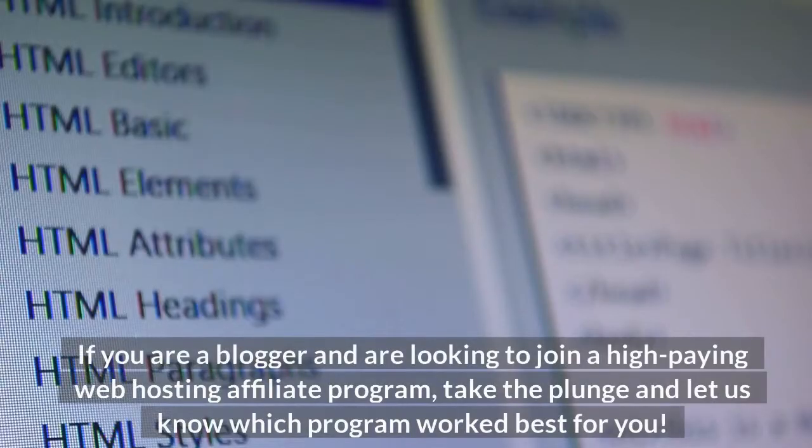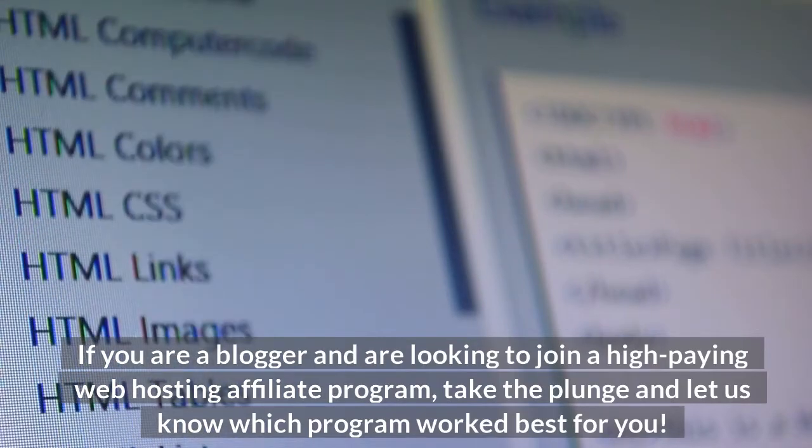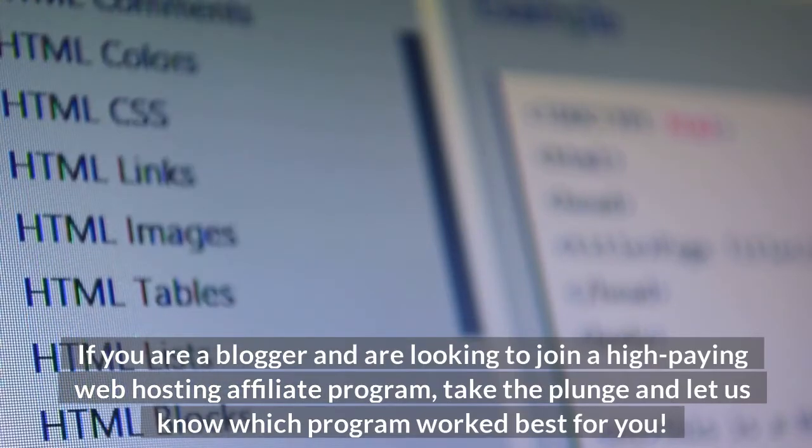If you are a blogger and are looking to join a high-paying web hosting affiliate program, take the plunge and let us know which program worked best for you.